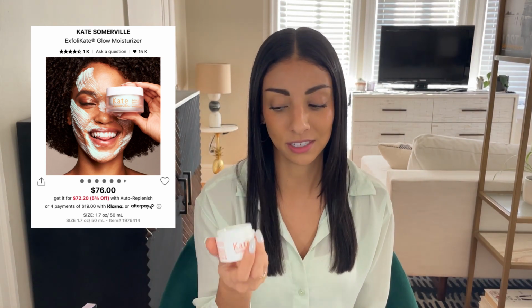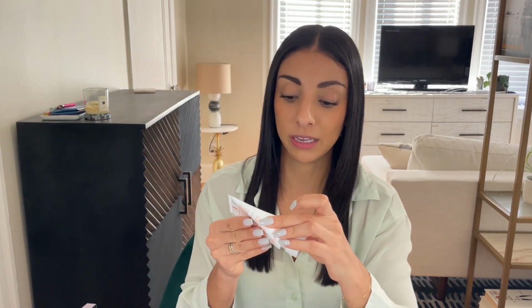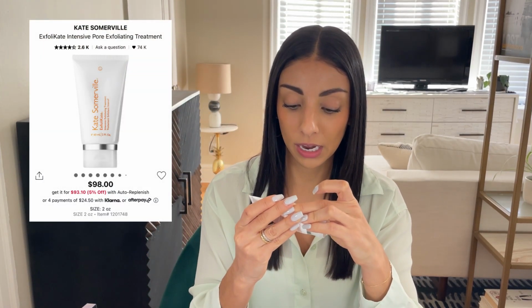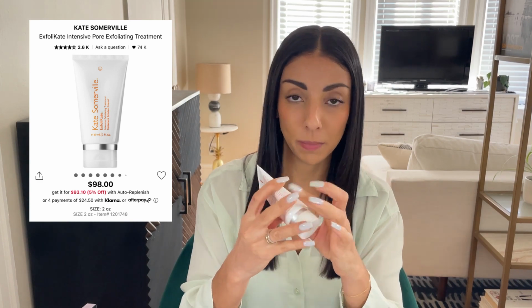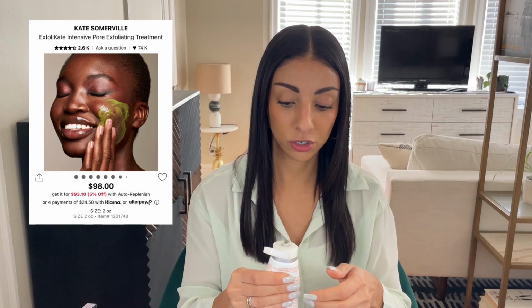not into that. I mean, the first time I opened it, I thought maybe it was bad or something like that, like moldy. It's not, that's the color it's supposed to be, which is super weird. But I should have known that because I actually have used this other product from Kate Somerville. It's the Exfoliate Intensive Exfoliating Treatment here. And this one actually is a funny color too, you can kind of see.